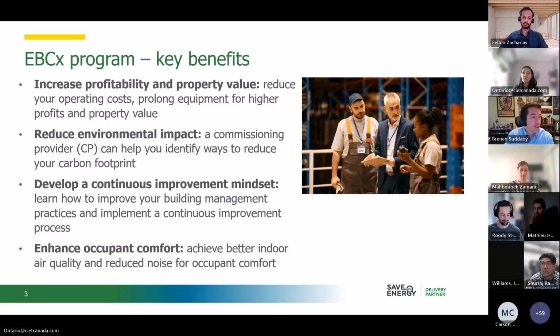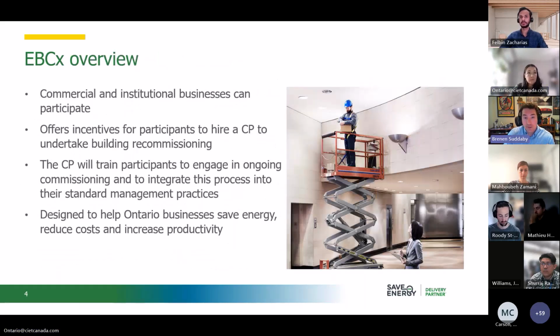Wonderful. So moving to the next slide here, talking about an overview of the EBCx program. With some of the benefits of commissioning established, let's quickly have an overview of what the Save on Energy EBCx program offers. This program is open for commercial and institutional businesses. We offer incentives for participants to hire a commissioning provider to undertake the building retro commissioning process. These CPs will evaluate your organization and train program participants to engage in ongoing commissioning processes and integrate areas of improvement into your standard management practices. Ultimately, this program is designed to help businesses save energy, reduce costs, and increase productivity.